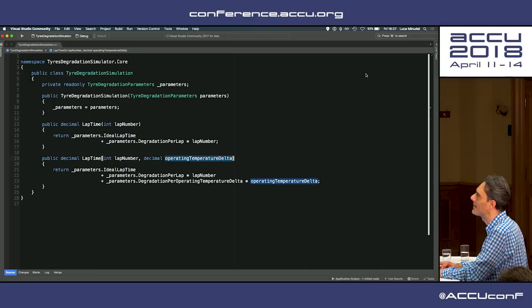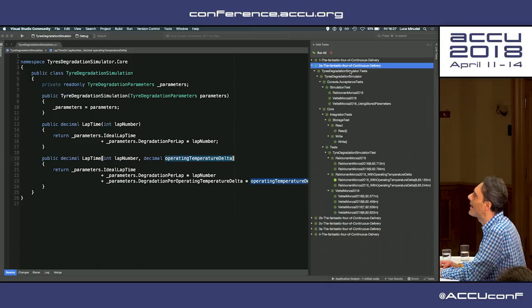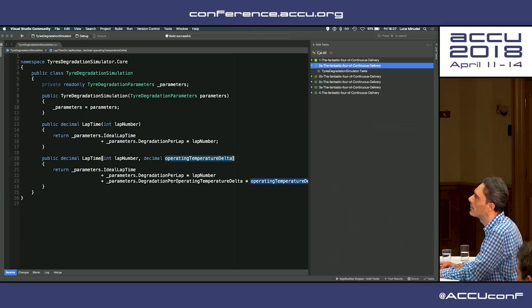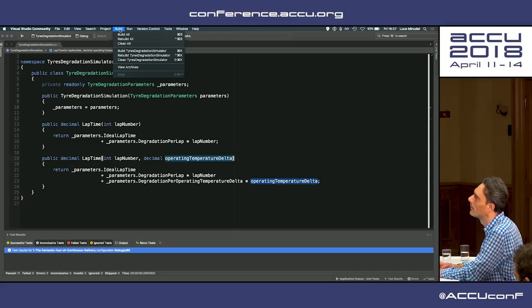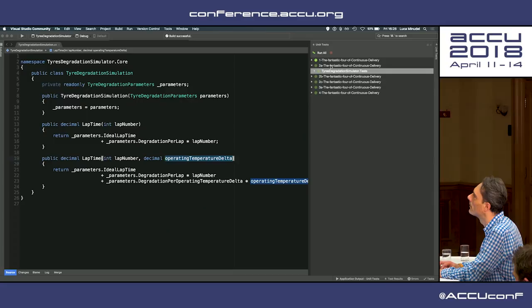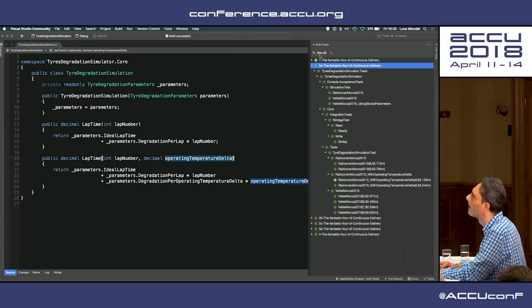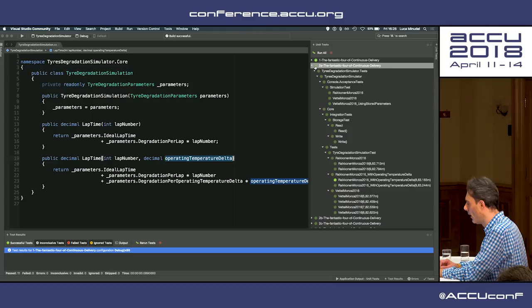for the test. If I go here, only those two tests exercise the new code. So if I run this test only here, that code is used. Interesting. Here we go. Okay, so let's see what's next.